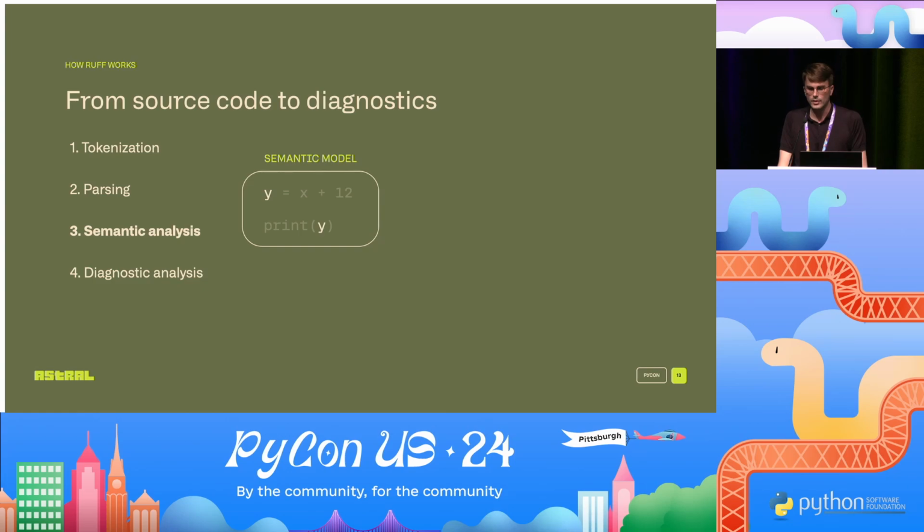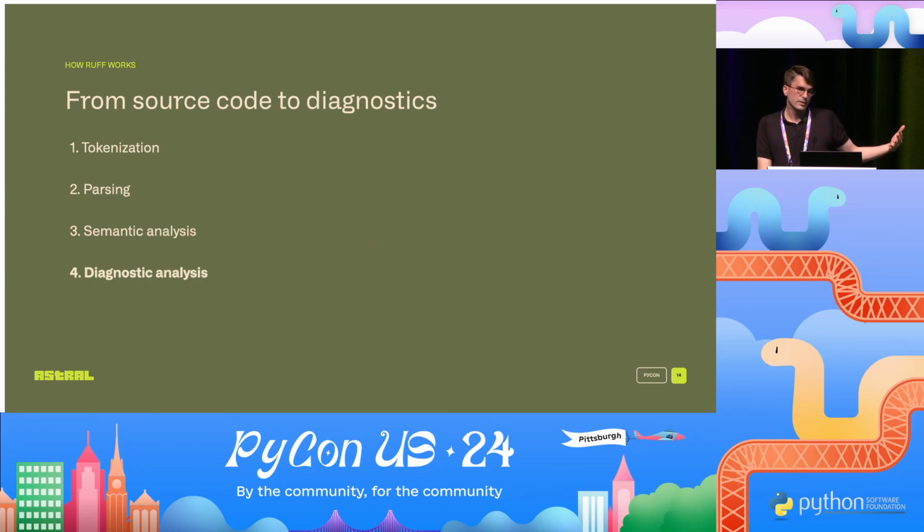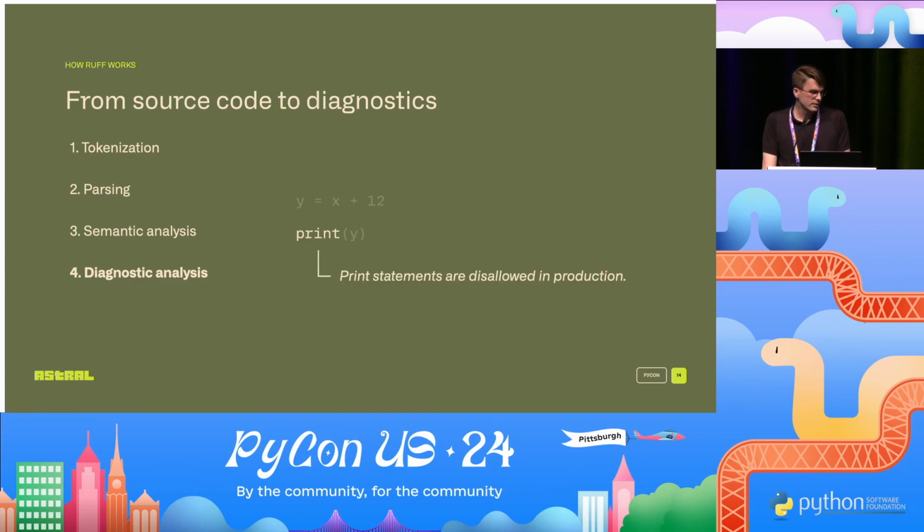This is the thing that we use throughout diagnostic analysis, which is the process of taking that understanding and creating diagnostics or lint violations. So in diagnostic analysis, we're tying everything together to give the user feedback about problems in their program. So if we think back to this example, maybe we have a lint rule that says, oh, actually, we don't want to ship print statements to production.